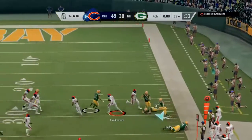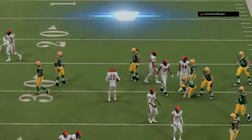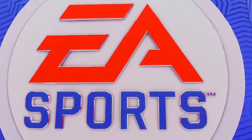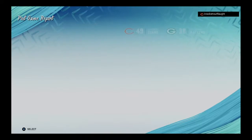Picked off by Prince Amukamara. And he's going to go down as time has now run out on this game. But Charles, it's one thing to win. It's another thing to win and put up the amount of points that they did. Boy, were they clicking on offense. They can't help but feel great about themselves, can they?